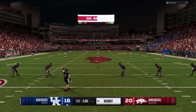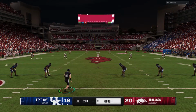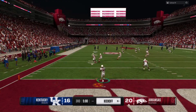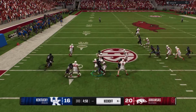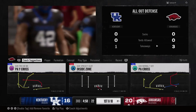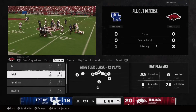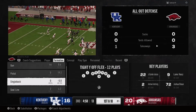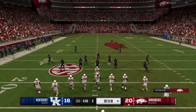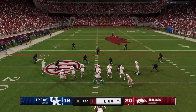Kentucky will boot it deep to get the 2nd half underway. Let's see what he can do with the return. Nice job executing all of the assignments as they put a stop to that return at the 22. And Arkansas ready to send out this offense. They opened this 3rd quarter on top, and they built the lead on the strength of that running game.